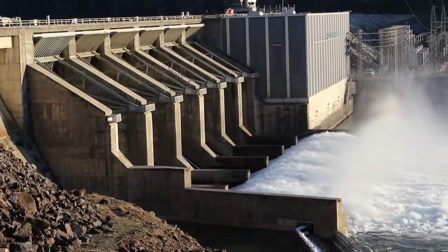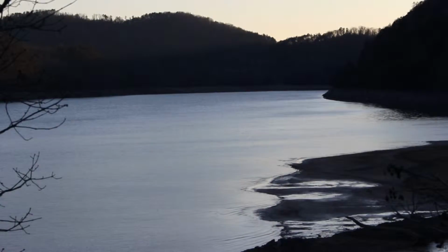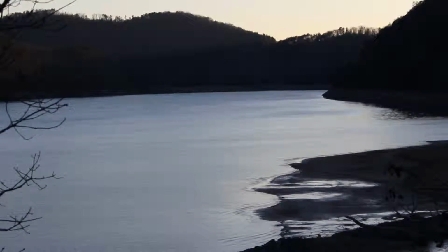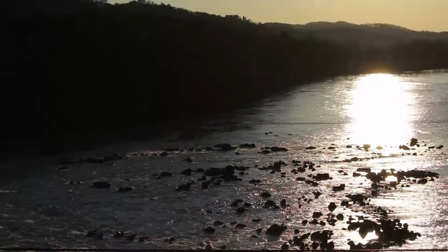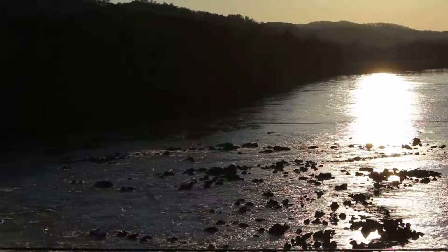Chilhowee Dam is undergoing repairs and has been releasing water from the reservoir for the last 8 months. TVA advises many people to avoid using the reservoir for recreation at this point in time until they have determined where the leak is and sealed it.